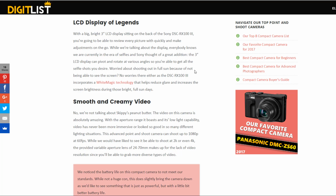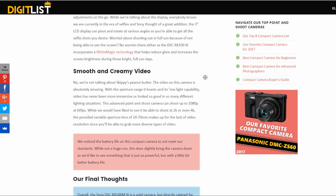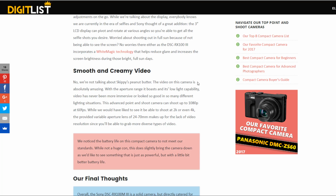And it incorporates something called White Magic technology, which helps reduce the glare and increases the screen brightness during those bright full sun days. With a lot of electronics, if you're looking at your phone or another point and shoot camera in bright light, it can be hard to see even with the brightness all the way up. So this White Magic technology allows the screen to reduce glare and bring you back to that true color and brightness to be able to make any adjustments that you think necessary.